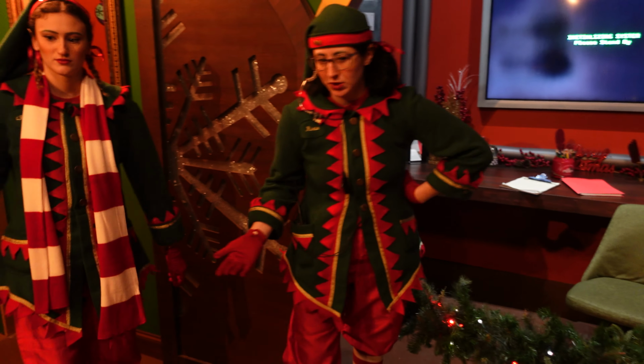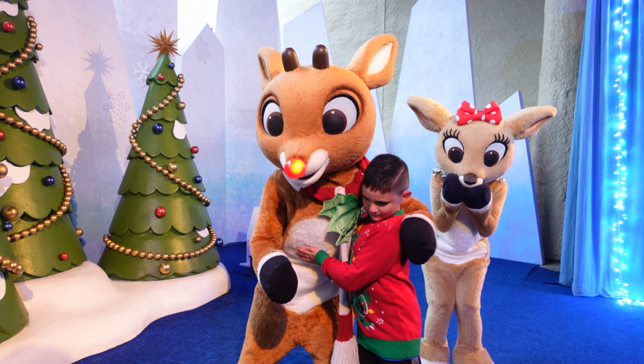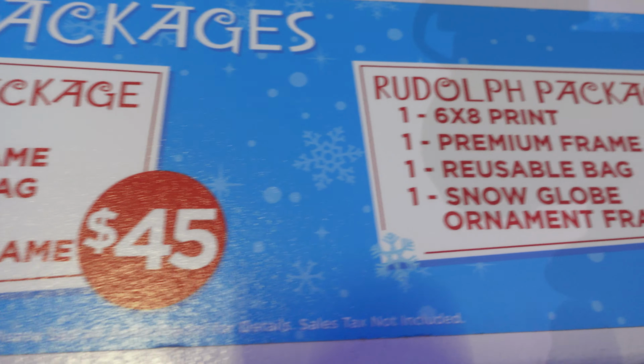They also have some really cool meet and greets. Right behind me in the Pantopia Theater, that's where you're going to meet Rudolph and friends. They have Rudolph, they have Bumble, and you can take photos in there. It's not a show or anything, it's literally just a photo opportunity. If you want, you can buy pictures or take your own photos. It's a pretty cool experience.